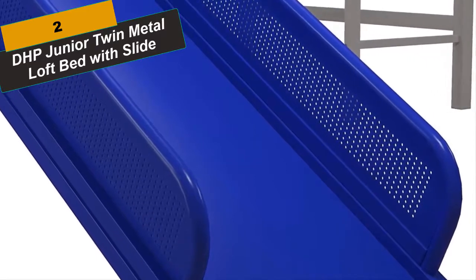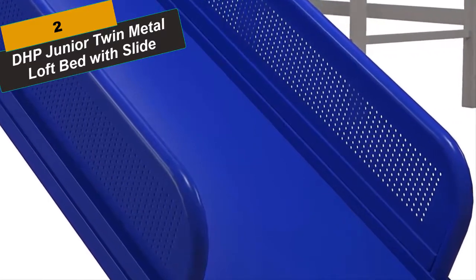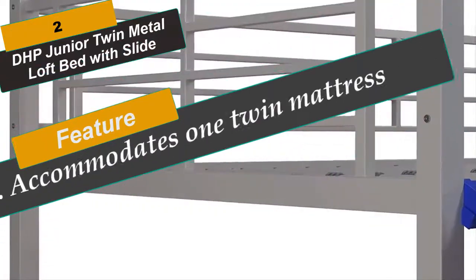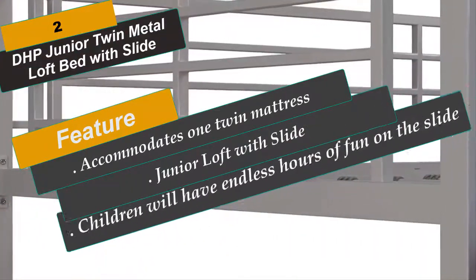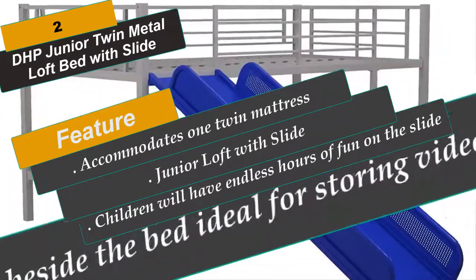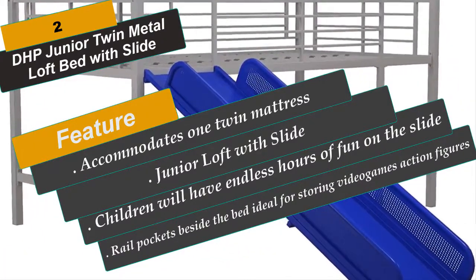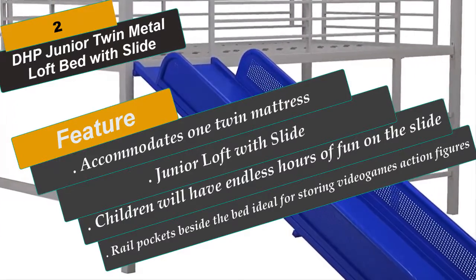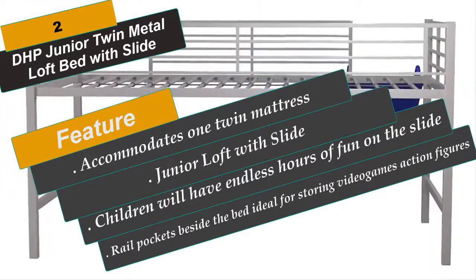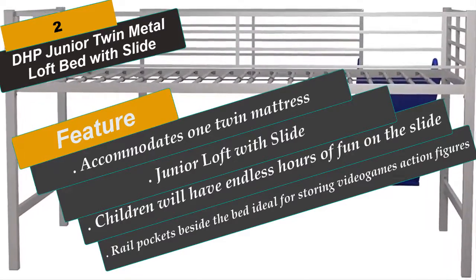Make her dreams come true with the Junior Twin Loft Bed with Slide. These bunk beds are made with sturdy and secured metal slats to provide top support. No box spring needed. To ensure ultimate safety, our upper bunks come with full-length guardrails. The maximum recommended mattress height is 6 inches. Our bunk beds come with ladders built in for easy climbs up and down.